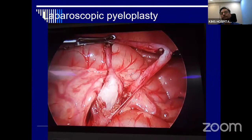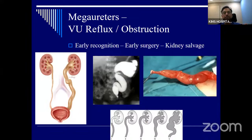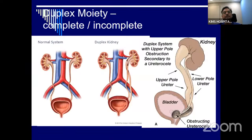Again, here laparoscopy is the answer. It is giving us wonderful scars, and whatever we are doing in the open technique, we are able to translate the same thing onto laparoscopic surgery also. And robotic surgery is a new trend which is helping us in achieving these targets. So megaureter can be because of the reflux or because of the obstruction. Duplex systems, all these things we are going to discuss in our coming sessions.